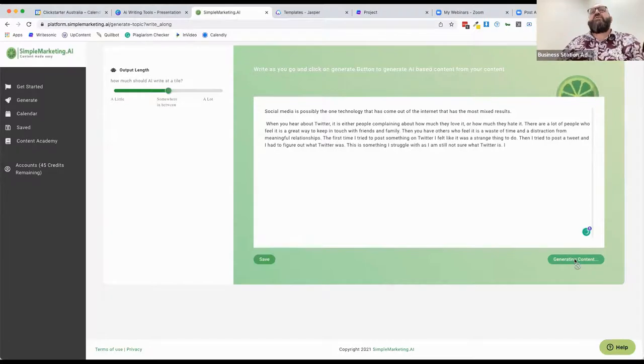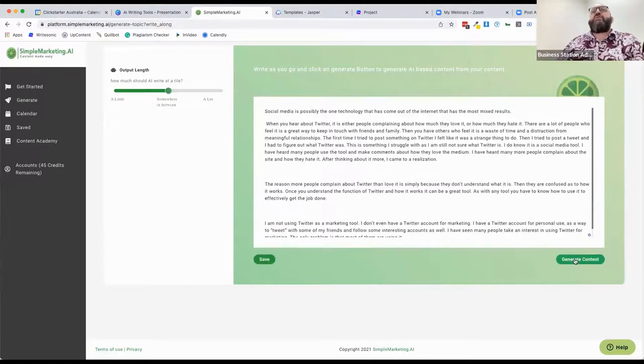So social media is possibly the one technology. When you hear about Twitter, it's either people complaining how much they love it or how much they hate it. There's a lot of people who feel it's a great way to keep in touch with friends and family. Then you have others who feel it's a waste of time and a distraction from meaningful relationships. How interesting. It's actually picked up that I said it's mixed results. It's a technology that's come out of the internet and it has mixed results. What it does, first of all, it picks it out and says, when you hear about Twitter, it's either people complaining or people who love it. It said, here's the mixed results we're talking about, and then continues on to write it.